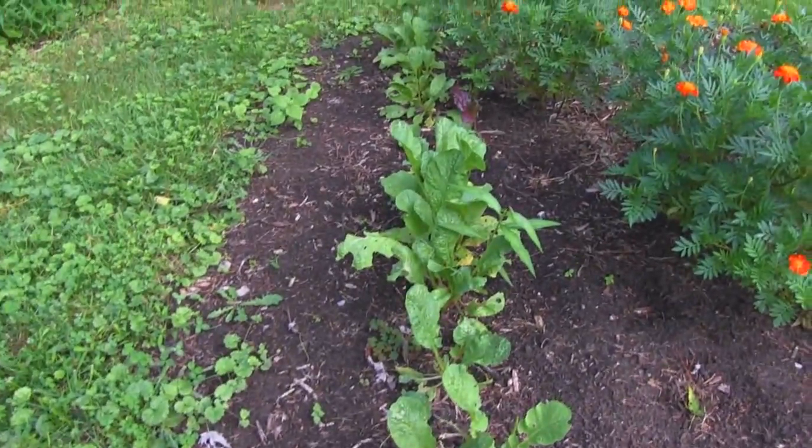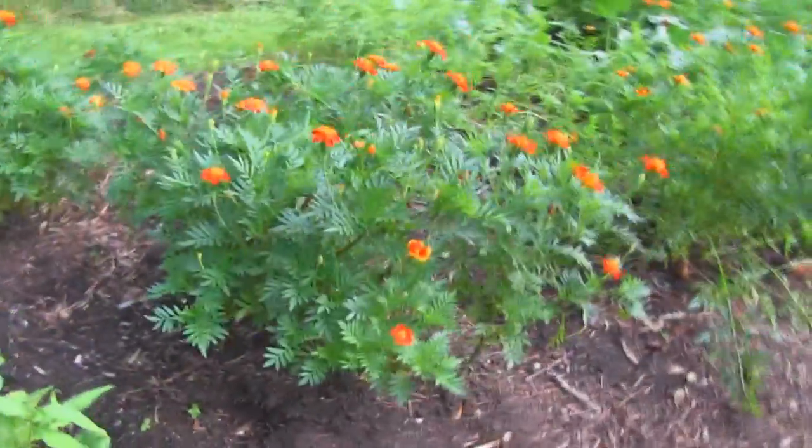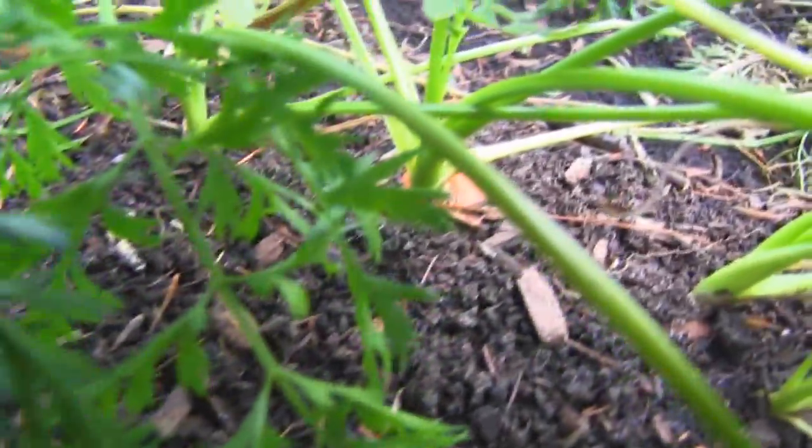That brings us to bed number 6. This is the second planting of radishes. We haven't pulled any yet, but looks like we've got a few respectable ones there. We took out all the lettuce. We've pulled quite a few carrots, and there are still quite a few out here.